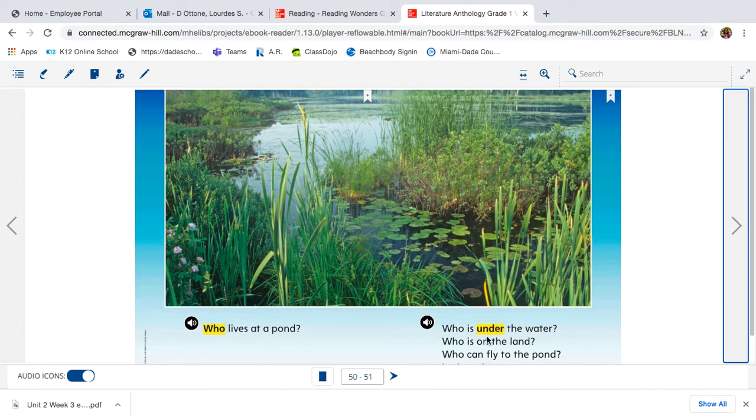Who lives at a pond? Who is under the water? Who is on the land? Who can fly to the pond? Can you guys think of one animal that might be under the water? Alligator. Ooh, an alligator. Wow. What do you think? Fish. Fish? What about a turtle?